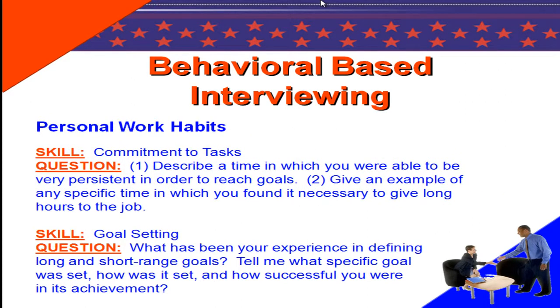Now the personal work habits. Commitment to task. Describe a time in which you were able to be very persistent in order to reach goals. Give an example of any specific time in which you found it necessary to give long hours to the job. Goal setting. What has been your experience in defining long and short range goals? Tell me what specific goal was set, how was it set, and how successful you were in its achievement.